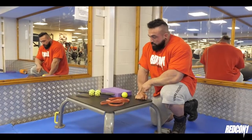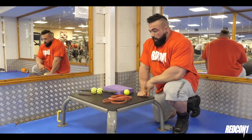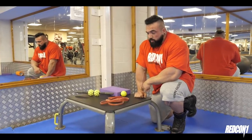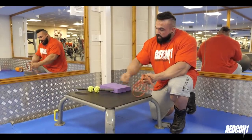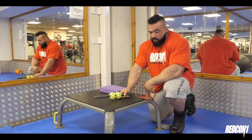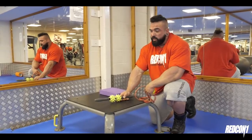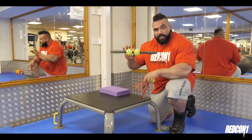get yourself some self-mobility tools, and you can do a lot of it yourself at home, because if you're a piece of granite and you can't move properly, don't expect to build maximum amount of muscle. So this kind of stuff, just a simple lacrosse ball, a band, and some kind of roller. I got this on Amazon. It pretty much covers about 85–90% of what you're going to need. So get yourself that book and get yourself some tools.